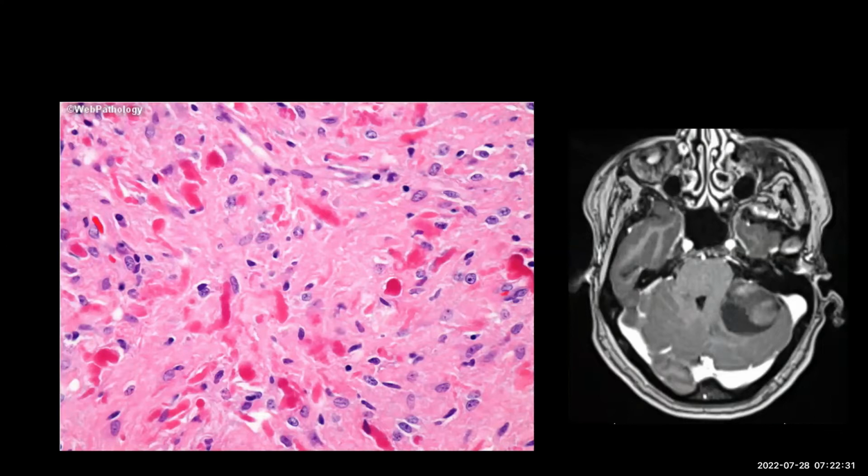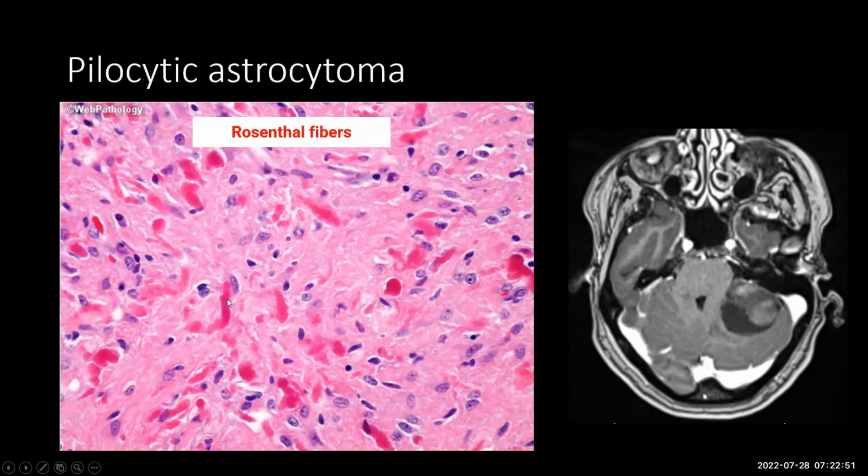David, if I gave you the same exact MRI from before, and I give you this histology slide, what would you say this lesion is? It resembles more like a hemangioblastoma. Okay, yeah, so you see these here, these are actually Rosenthal fibers, which are a characteristic appearance of pilocytic astrocytoma. This is again more common in children than in adults.